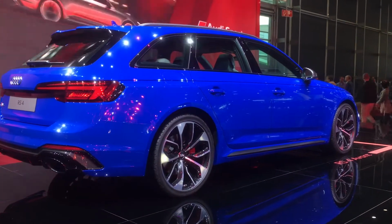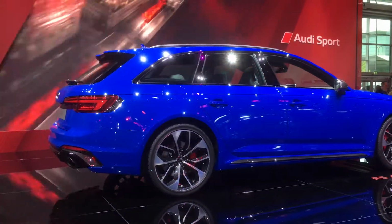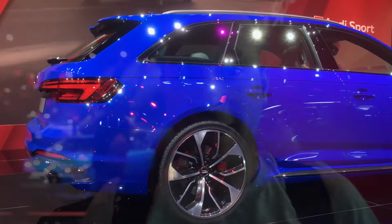The colour is this Nagato blue, which Audi put on all their RS vehicles at the show here today. So they're obviously banking on that being a really popular colour over the next couple of months.